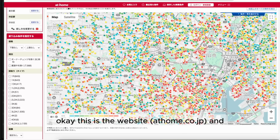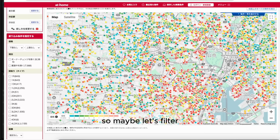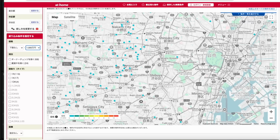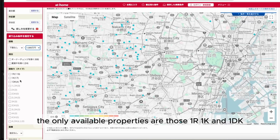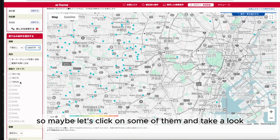Okay, this is the website and I'm looking at the Tokyo region. So all these dots are the available properties around. So maybe let's filter by showing properties that are 10 million and below. So if you choose 10 million over here, all these light blue dots are the available properties, right? And you notice that the only available properties are those 1R, 1K, and 1DK, those small units. So maybe let's click on some of them and take a look.